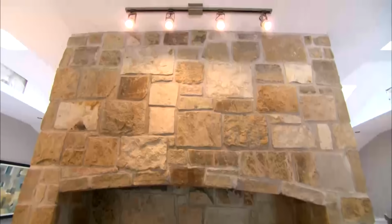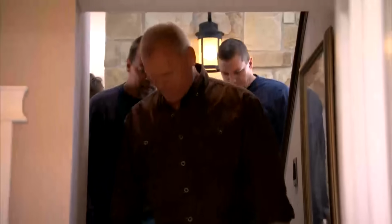So I'm going to come up with something here to fix this. I still want to keep this look because it really works for me. I can tell that's why you bought the house. Yeah. Come on downstairs.